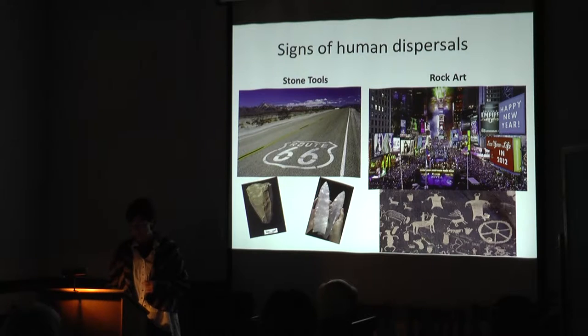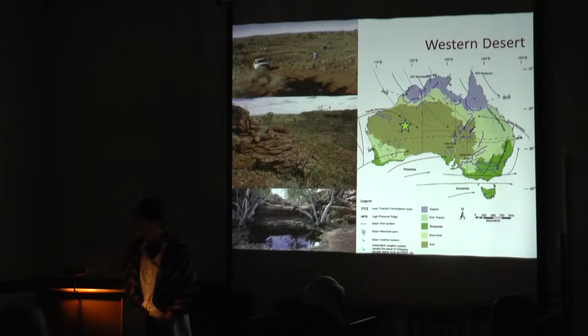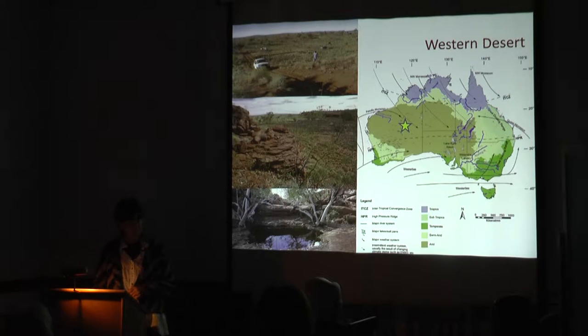Art as a form of information exchange would have provided a much clearer learning outcome than a core reduction strategy. And it certainly would have enabled the crossing of ecological boundaries in Eurasia with the subsequent migrations into Sahul and the Americas. So where have I been and where do I come from to give you this perspective?